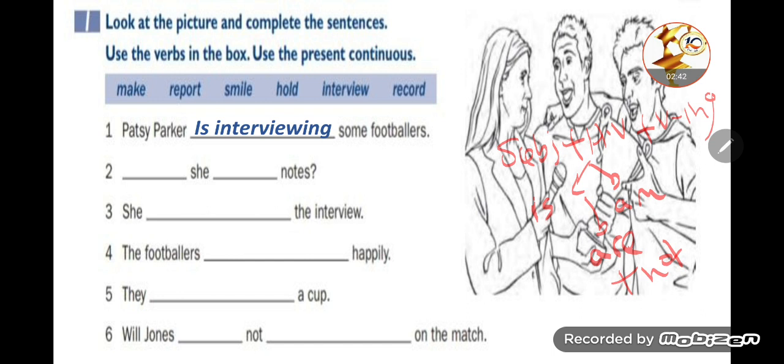Okay, إذن هي عم بتقابل بعض إيش؟ لاعبين كرة القدم. She notes. Is she making notes? إذن هي شو عم تعمل؟ عم تكتب ملاحظات عنهم. She the interview. Let's see. She's recording the interview. إذن بالبداية هي she's interviewing some footballers. Is she making notes? هل هي بتكتب ملاحظات أو بتعمل ملاحظات؟ Or number 3 اللي هي she is recording the interview. She is recording the interview.